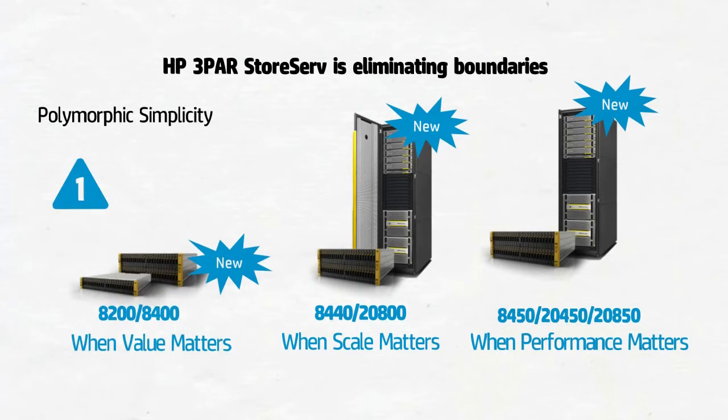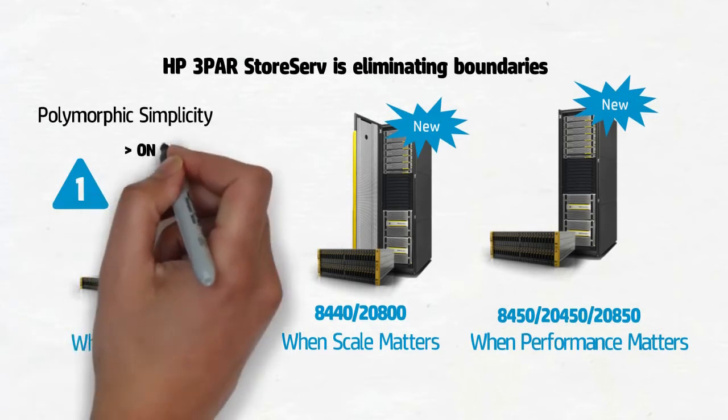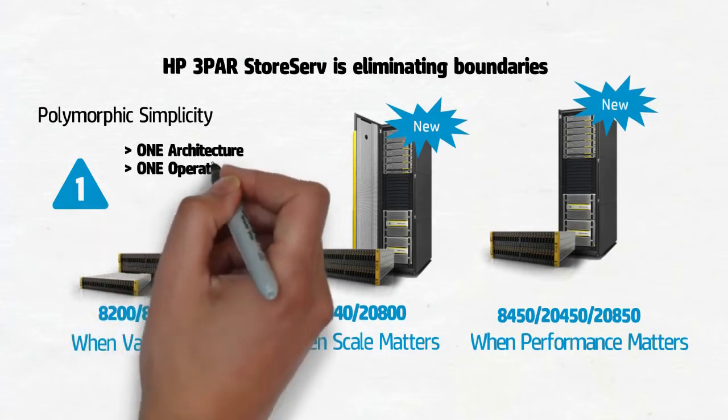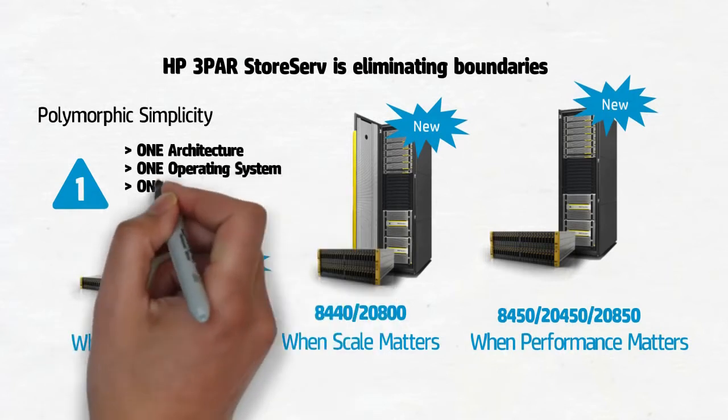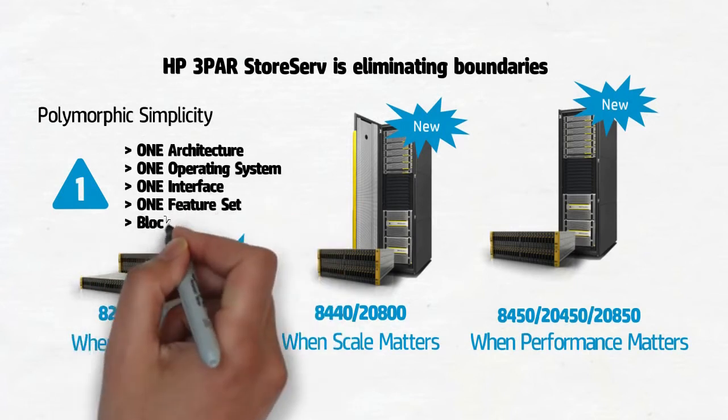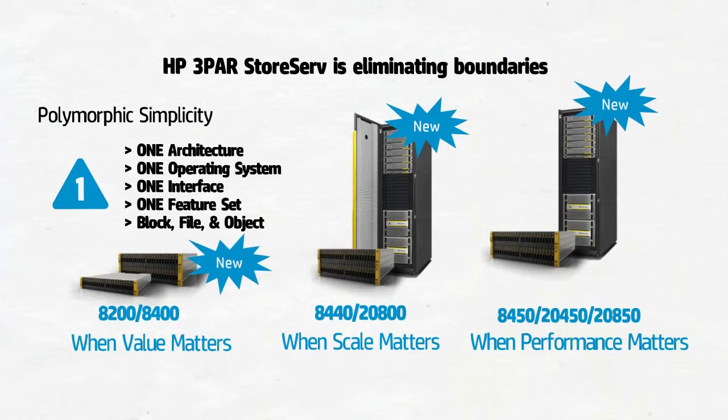And our approach is unique, because in one architecture we can deliver the right solution. One architecture provides one OS, one management experience, one set of rich data services across the whole portfolio, and one platform for native block, file, and object access.